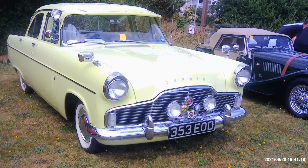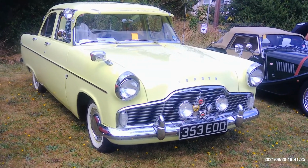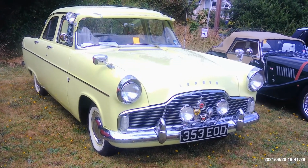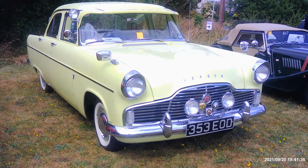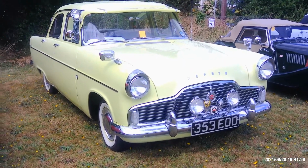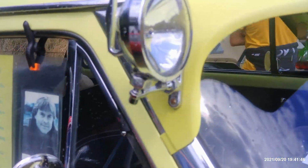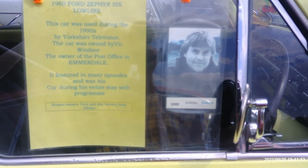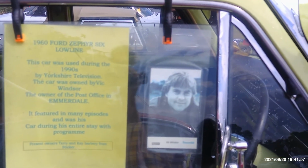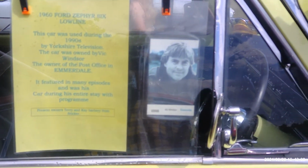Right, now here we have a Zephyr 6 Mark II, and this one has a little bit of claim to fame. If you're of a certain age and used to watch Emmerdale, you might remember this was Vic Windsor's car, who was the proprietor of the post office in Emmerdale for a few years. And we'll just take a closer look, and there you are, there's proof. So I have spoken to this guy before with previous shows, and he's had it a couple of years. I think he bought it straight off the film companies, or someone else had bought it off the film company. So it's lovely.